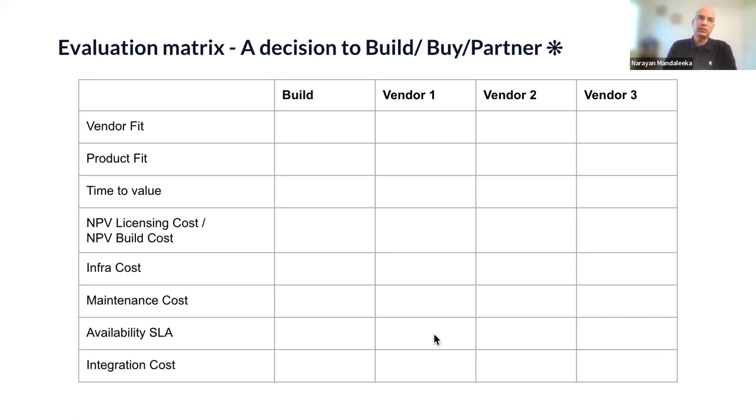The maintenance cost, the availability, SLA, integration cost, these are some of the key attributes that you evaluate the products and your internal build product for as well, and come back with a recommendation. And you can use something like this to have a discussion with your leadership with your recommendation.